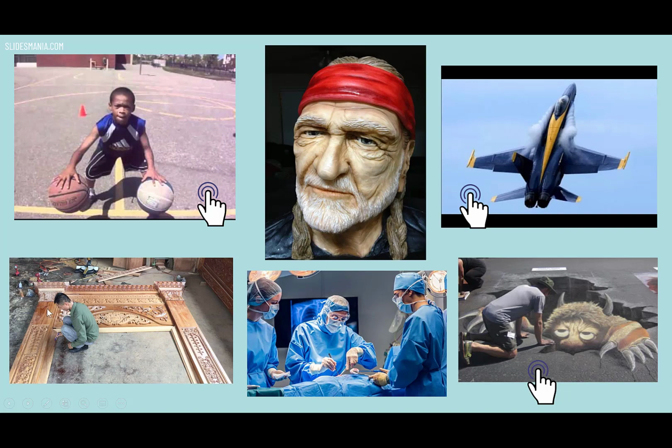This is actually not a video either, but I did want to show you this picture. He's a wood carving artist, and I think he's in Taiwan, but he creates these elaborate house frames, door frames, and he does furniture. I just found this picture because he's extremely talented in the way that he can make intricate designs using just woodworking. This is a picture of a surgeon, and he's performing a very intricate, delicate heart surgery.